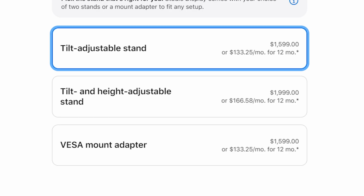Now, if you want to get a not only tilt but also adjustable stand, well, that is going to cost you an extra $400. And again, this is a stand that they are going to install before sending it to you. So this is another issue with this monitor, that you are stuck with whatever choice you make. And you're paying a lot of money for a monitor that, one, can have the core ripped out of it, and two, a stand that you are stuck with. You can get a much better monitor for the same amount of money or even less money with an adjustable height and whatever type of base or stand that you want on it.